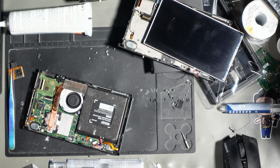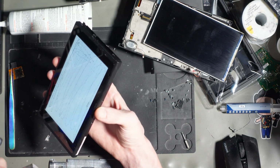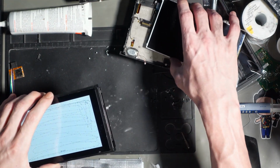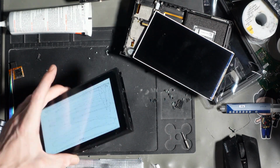Right, bit of a jump cut. Like a moron, I pressed pause on the keyboard. So, bit of a jump cut here, but I'm not sure where it actually paused. But I've replaced the screen again. So there's the screen that I did originally put in. I've replaced the screen again, put it all back together.